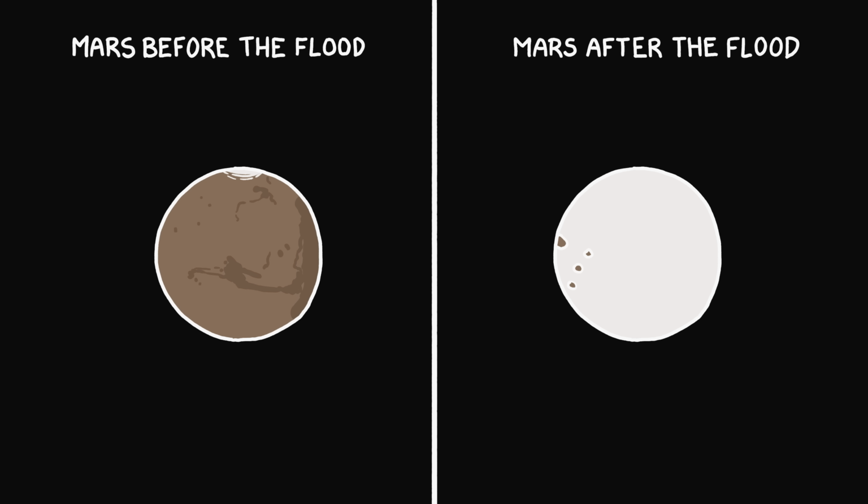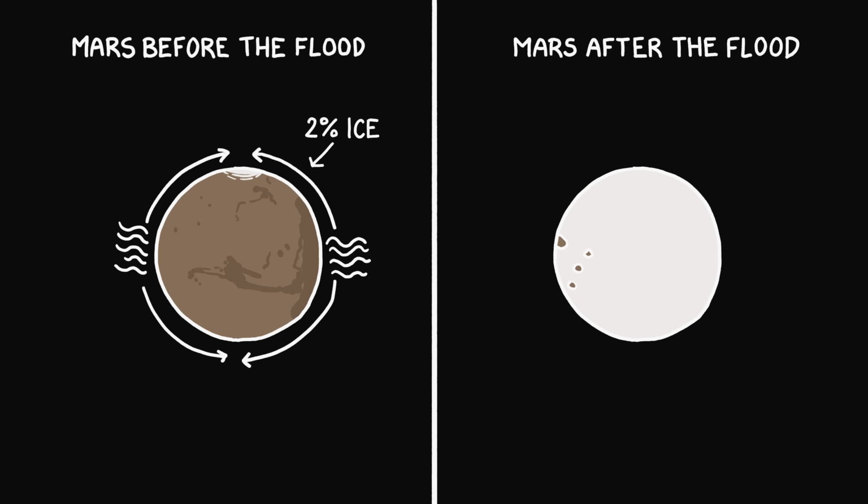The oceans on Mars would last a very long time. The surface of Mars is already at least 2% ice by weight, and that ice gradually gets transported to the poles by sublimation and atmospheric circulation, but it's an incredibly slow process. We're covering the planet with an enormous amount of ice-topped water. The ice would get thicker and thicker as the water below it cooled, and eventually the oceans would freeze solid.